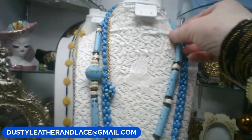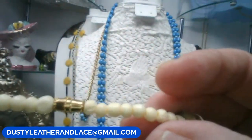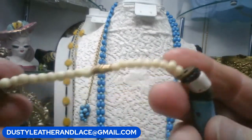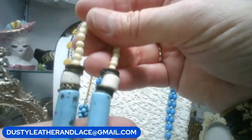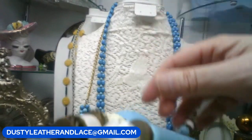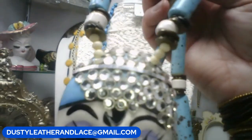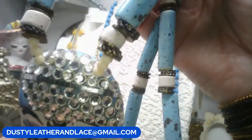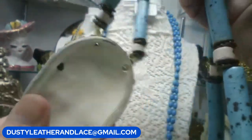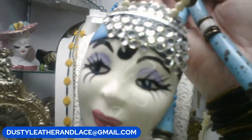Okay, and then on this necklace, this is a cool one. It's got a barrel clasp. And these beads are, I think they're stone. And then we've got, I think these might be ceramic beads with the metal disc beads. And then you come down to this really pretty ceramic flapper girl. And she's got a lot of bling on her head. Rhinestones. Pretty face. She's going to be $10, and we'll just say ceramic head.